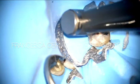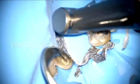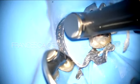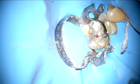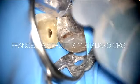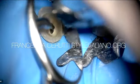K file. I used the C handle to hold the file in order to have an improved visual field of what I was doing, because the patient wasn't opening the mouth very much, so I thought it better with the C handle. And then I brought to the working length the 1303 file, followed by the 2506. I checked the debris on the spires because I wanted a visual gauging and I wanted to be sure that I had effectively shaped the apical third of the tooth.